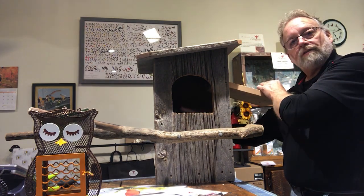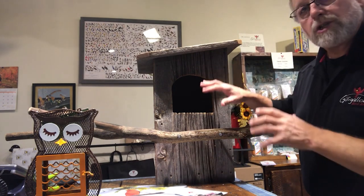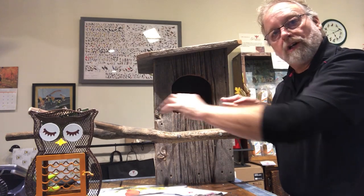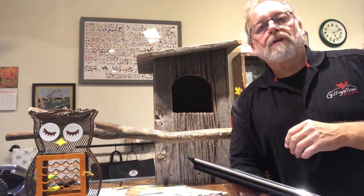Has a nice little clean out on the side here. All very well done, all to spec. Whole size nesting cavity and perch on the thing. Super important to up your success rate about barred owls.